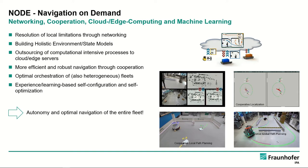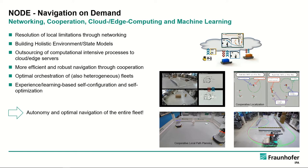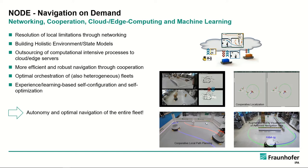So like a hybrid demonstration of real and simulated robots, and then also a cooperative global path planner, which is simulated using this AR visualization.